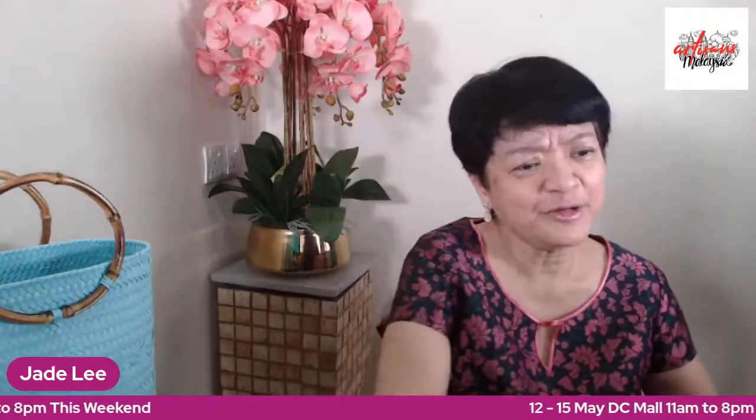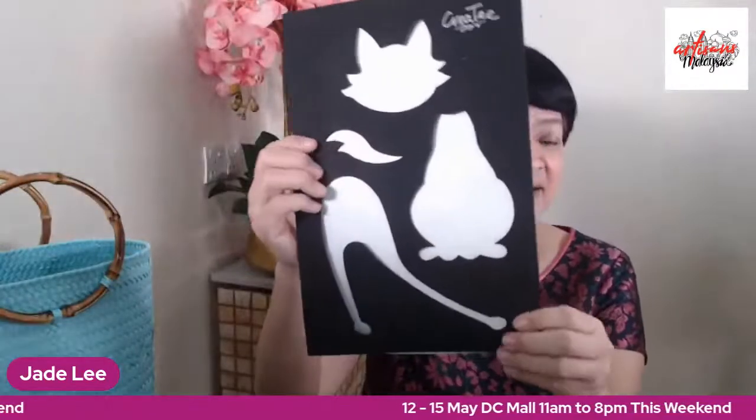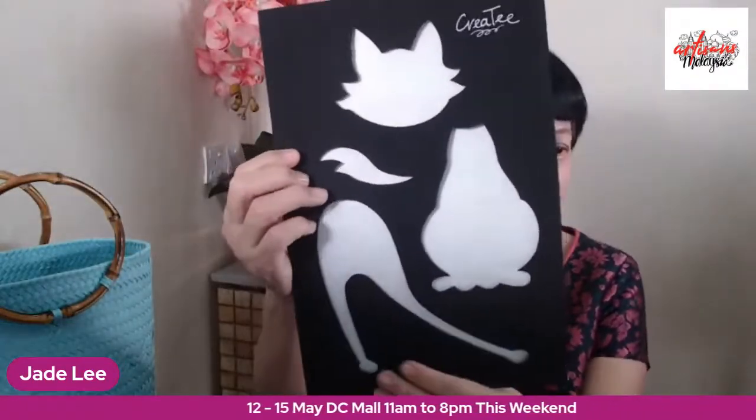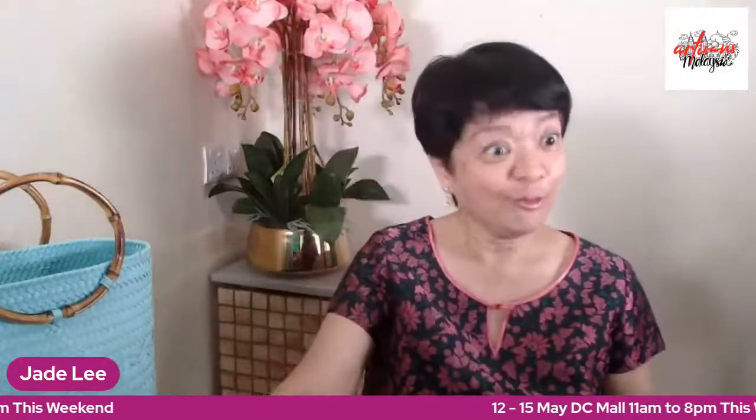Creaty are a very innovative pair of sisters. And they have t-shirts, but very interesting is that they actually teach kids how to paint the t-shirt. They have styrofoam templates, and the templates you can see are cat, different parts of the cat, and you can make monkey, cat, rabbit, giraffe, etc. all on your t-shirt.